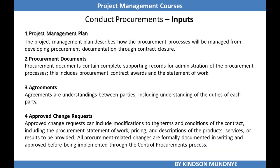Alright, so here is the list of some of the inputs to the control procurement process. We are talking about control procurement. We are not talking about conduct, we are talking about control. So in control procurement we need the project management plan that contains the procurement management plan. We also need the procurement documents including the request for bid, request for proposal, request for information, invitation to bid, and other documents. We also need the agreement between the parties.